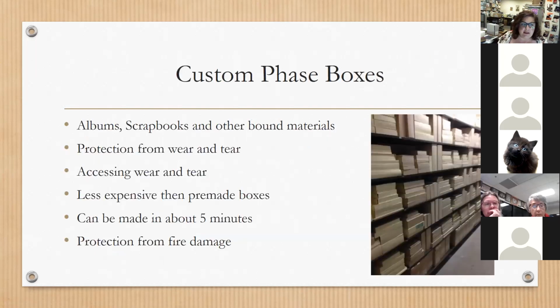Custom phase boxes. Albums, scrapbooks, and other bound materials should be stored in these. This is actually my photograph album storage right there. That is from my archives. I had a wonderful work study make almost all of those boxes. It was like a 2-year process.